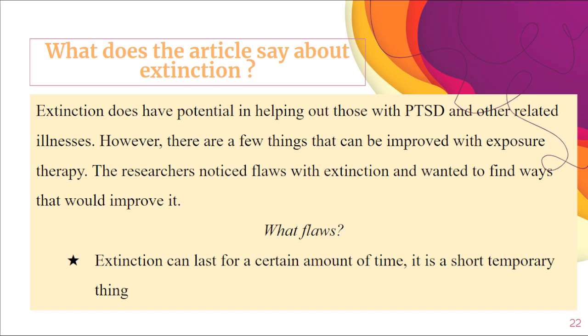The article did state that extinction does have potential in this field within helping those with PTSD. However, it was also stating that there were some flaws with this treatment and that it can be improved. And the flaw that they were pointing out was that extinction can last for a certain amount of time. It is really just a short temporary thing, and so they wanted to make sure that within their experiment there was a way to really elongate the time period of how extinction will work upon a PTSD patient.